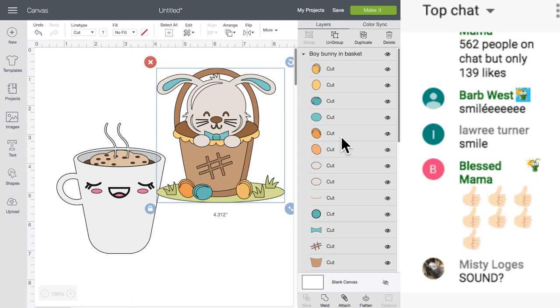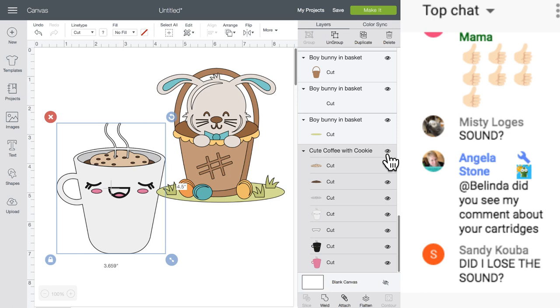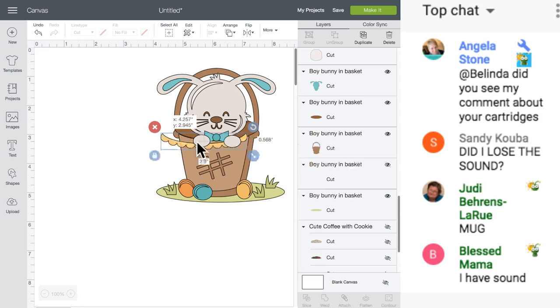And just to move this guy out of our way, I'm going to hide it by clicking the eye in the layers panel on the name of the image. So it hides everything. Otherwise, I could just hide the little... Is that a cookie? What is that? I don't know what that is. I don't drink coffee, so... Okay, let's hide that just to get it out of our way. And this is ungrouped. We don't need this.